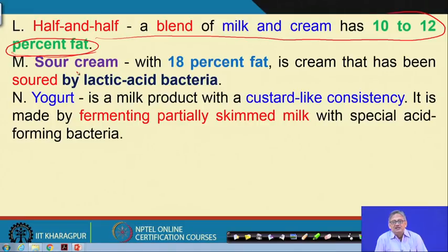Generally, ice cream is also called heavy fat. That is why all over the world nowadays, since people have become very cautious, the fat content of ice cream has also been reduced. But generally, ice cream also contains around 10 to 12% fat. So that is heavy fat. So half and half, that is why it is called half and half, is a blend of milk and cream, which together forms 10 to 12% fat, right?